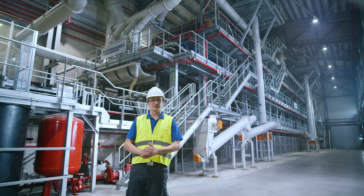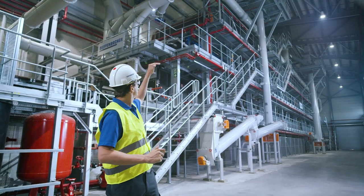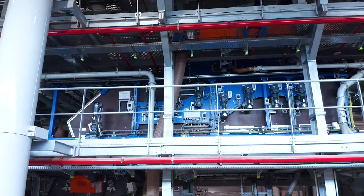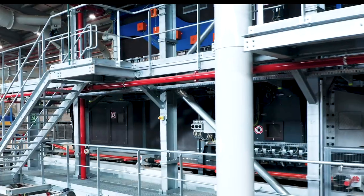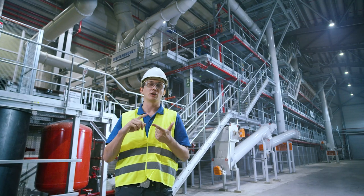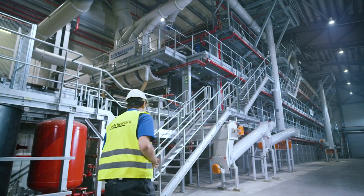Now we are in the forming station where we start to make our high quality boards. The main parts are the swivel belt, the bunkers, and the spreading head. Each of them includes different features that allow us to make a uniform and homogeneous mat. For the customer, this means he can reduce his density, saving material, glue, and energy. And that makes money. I show you now the first detail.